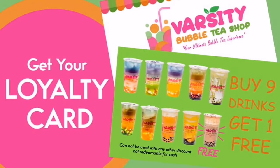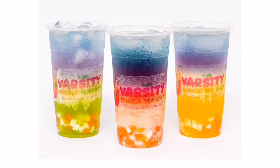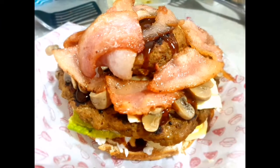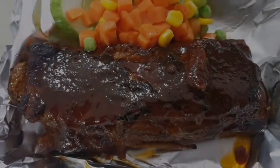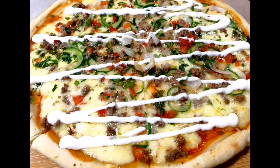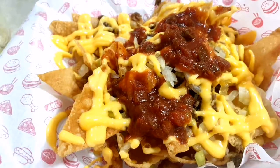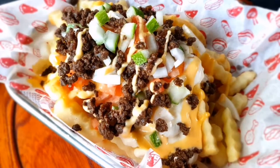Varsity Bubble Tea Shop is your ultimate bubble tea experience. Freshly brewed teas using high quality ingredients from Taiwan. Satisfy your food cravings with their freshly steamed dim sum along with their homemade chili garlic sauce. And for Uncle Joe's Food Hub, house of original Tennessee smoked burger, juicy tender ribs, homemade cheesy and meat pizza with unique flavors, crispy and flavorful nachos overloaded with cheesy fries.